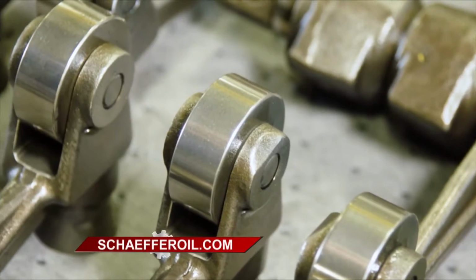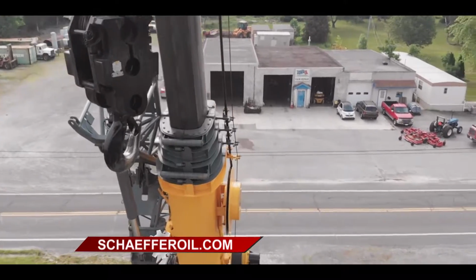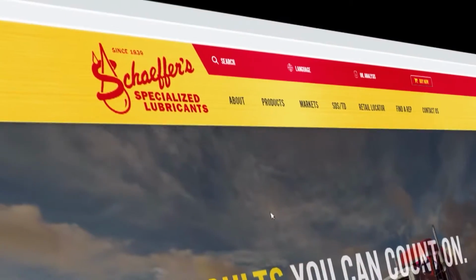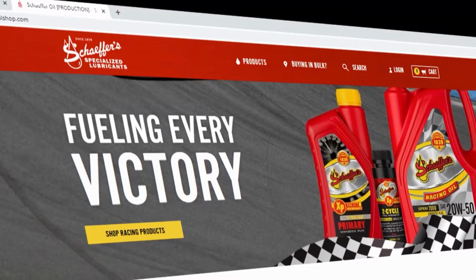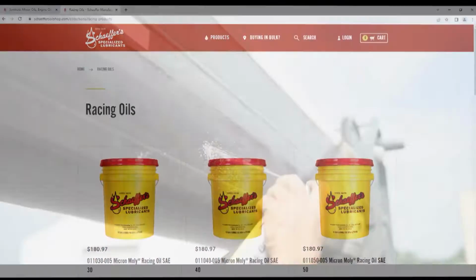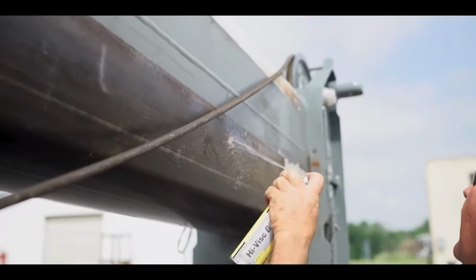Our focus today is quality lubricants, high-performance lubricants for different industries: construction, manufacturing, agriculture, diesel performance, racing. Anything that spins or turns and needs lubrication, we have it. There's several different ways to get our product. The first is going to the website, schaefferoil.com, going to the Buy Now button, and purchasing smaller quantities, case goods, 5-gallon buckets. You can also get direct from the factory representative that can steer you to the right products, 55-gallon drums, totes, whatever you need. And finally, you can go to a local retailer. And if your local retailer does not carry Schaeffer products, have them give us a call.